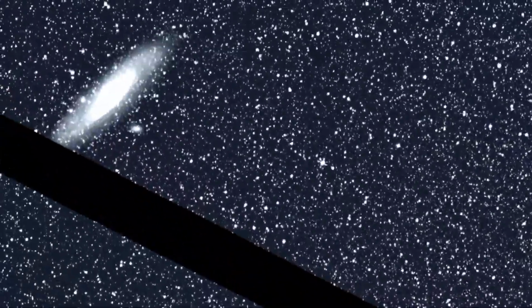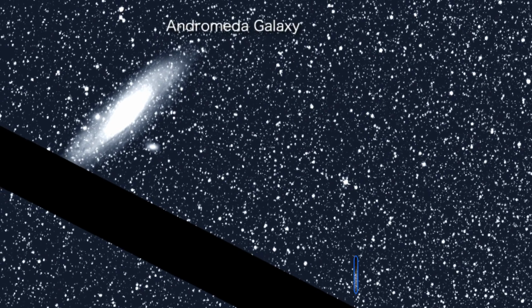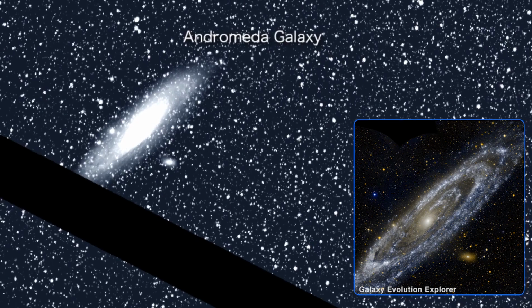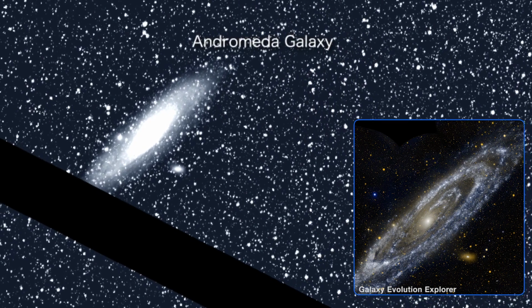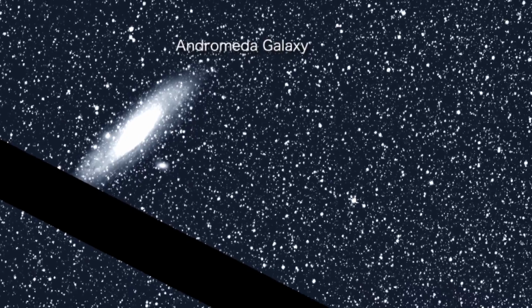Peering beyond the confines of our own galaxy, TESS imaged the closest neighboring spiral galaxy. Visible by eye as a hazy patch, the Andromeda Galaxy, located 2.5 million light-years away, is a city of stars as vast as our own Milky Way.